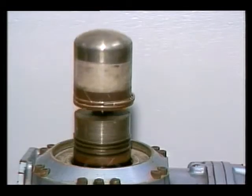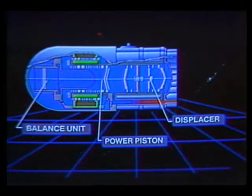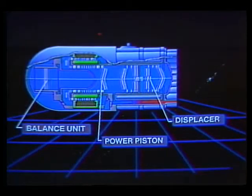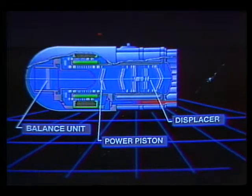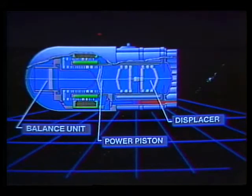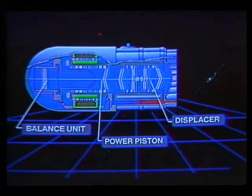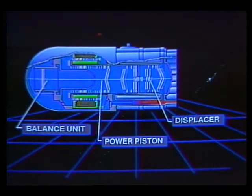Simply put, the engine works because of a difference in temperature. One end is kept hot, while the other is cold. Within the engine, a displacer piston moves gas from the hot end to the cold end, and back again. As that gas moves, its pressure changes. When the pressure is high, the gas pushes against a power piston, causing an output of energy.